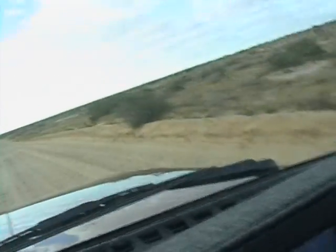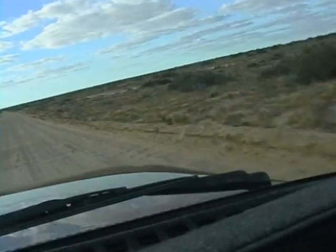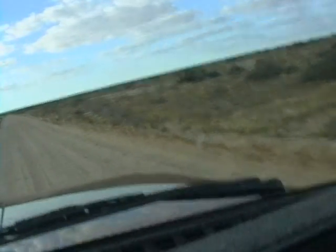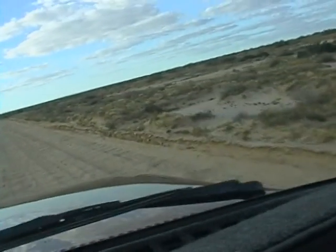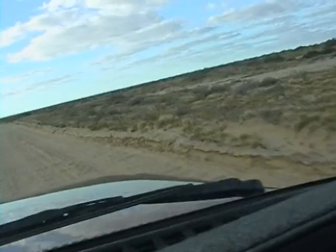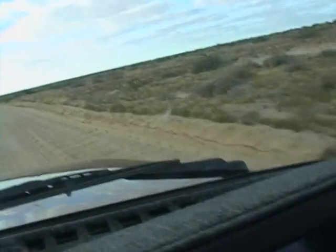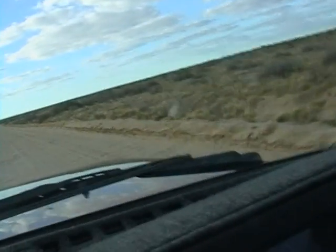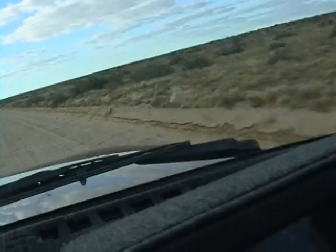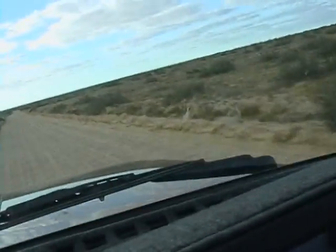I think I've found the tourist trail again. How do I know I found the tourist trail? The corrugations on the road. Tourists rip through here at high speed, and consequently the road gets a little bit corrugated.